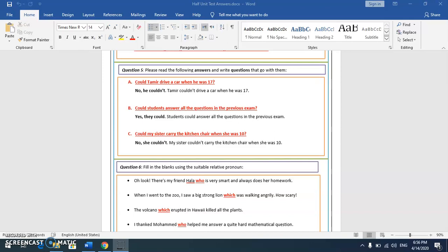Same goes for B and same goes for C. B. Yes, they could. Students could answer all the questions in the previous exam. So the yes/no question we will be forming is, could students answer all the questions in the previous exam? Yes, they could.